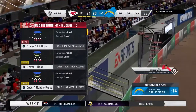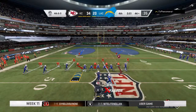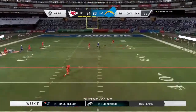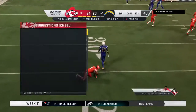Just kick it. All right, they're going to try and keep hope alive here on 4th down. They're going for it. They'll try and throw for it with Trubisky. And this is intercepted. And they did me dirty. I hate when they do that.